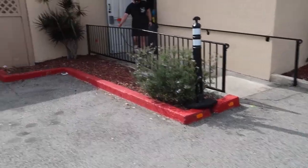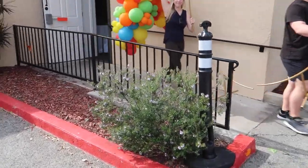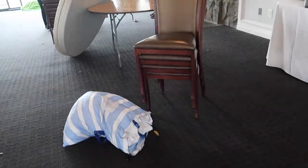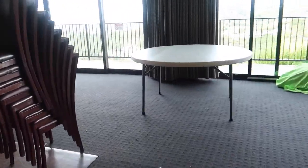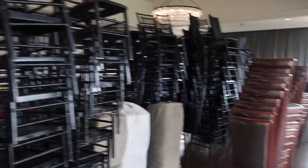Alright, so let's go in through here. Looks like everybody is loading in, loading out right now. Looks like they're clearing out another party. Whoa. So we're gonna be right there by where the tables are. We're gonna bring in our equipment in the meantime. As you guys can see, they must have just had a party right now.